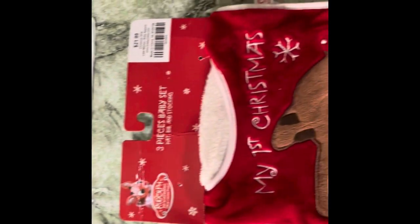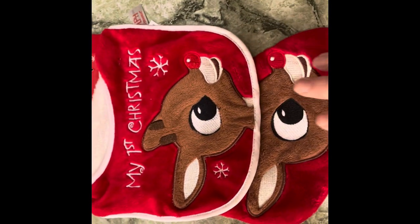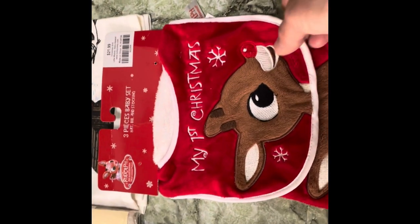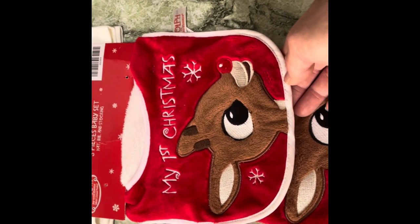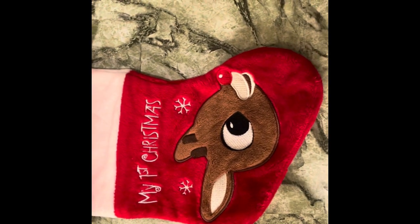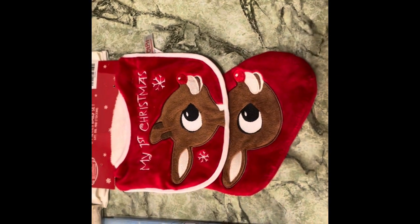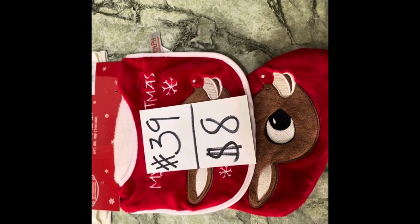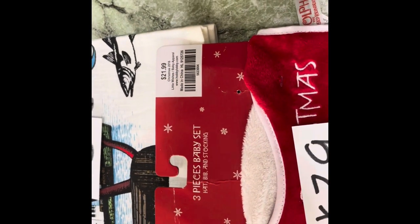Then I have this adorable little My First Christmas. Now, this was originally a three-piece set, but someone snagged one of the items off of here, which was the hat. But we have a bib with Rudolph and a stocking. How cute is that? And that's going to be $8, number 39. Was originally $21.99 for the three pieces.